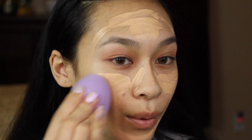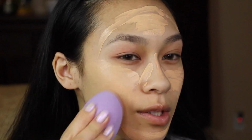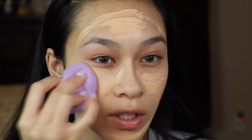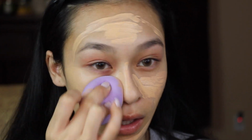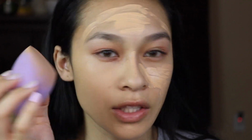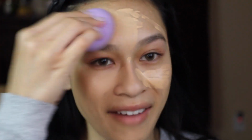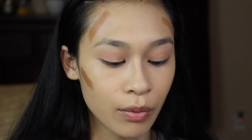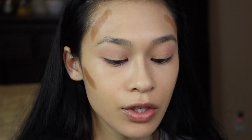So I'm gonna start out with the purple sponge, and I'm gonna see if there's any noticeable difference with this sponge or if it's just a different cut and color. If we were to just highlight the shape real quick, it's the same shape as the Real Techniques sponge. Nothing we haven't seen before. And just like the first tutorial, we are gonna do the bronzer and the concealer with the same sponge.